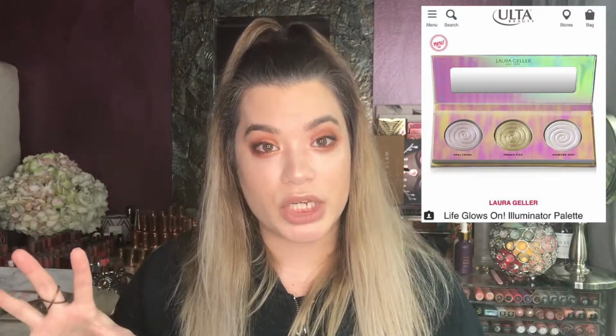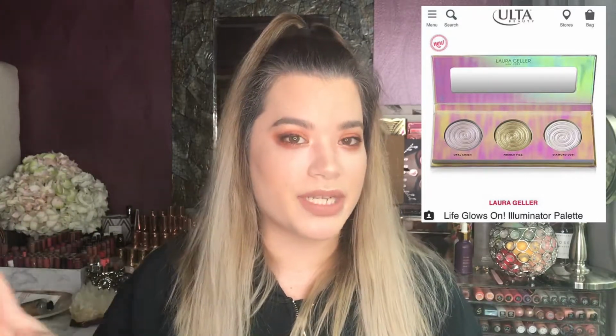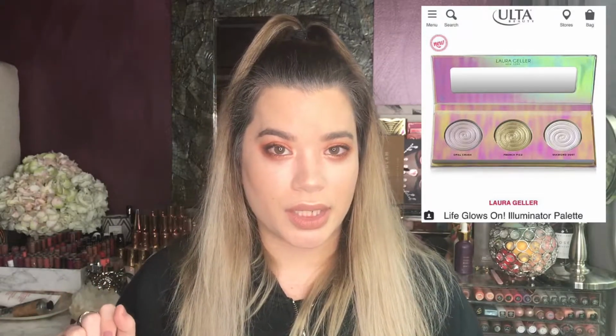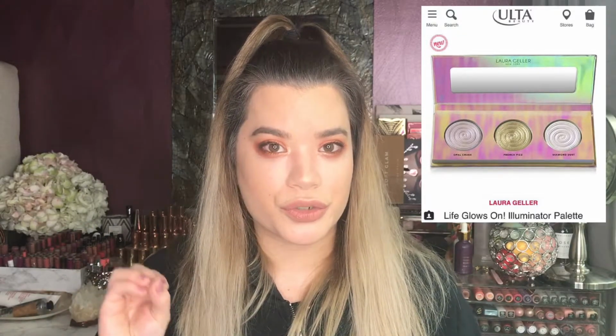But, you know, I need to be good. So this will probably be just sometime down the line, but not yet. But yeah, it looks amazing. This Laura Geller Baked Gelato Illuminator Trio.